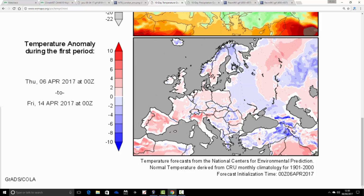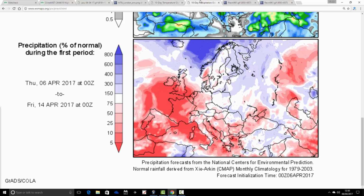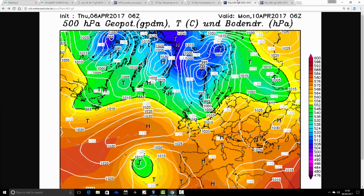Temperature anomaly, I should say, for the next week. It's taking us from the 6th through to 14th of April. Comes out about average, not a huge deviation at all. Maybe a little bit on the milder side, perhaps. But overall, not really deviating too far from average with temperatures. Precipitation looks very significantly drier than average, except in the far north and northwest Scotland. A little bit wetter than average there, but most places coming out drier than average. I would expect these are going to trend a little bit more unsettled over the next few days.